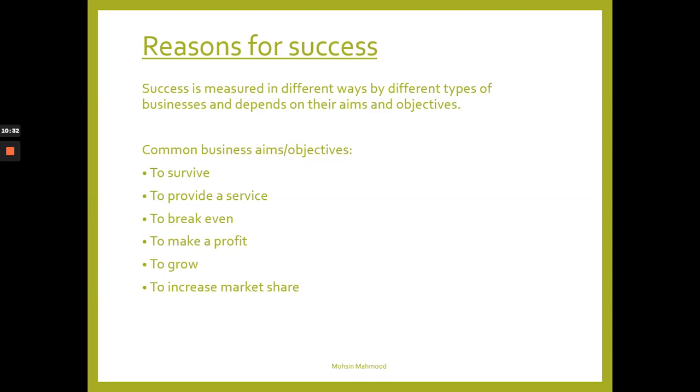Some businesses, after a while of breaking even, will be out to make a profit. That's that really. And afterwards, a business may change its objective to grow. Once it starts to make a profit, it may decide, okay, we want to open up some more shops or some more stores, either nationally or internationally.